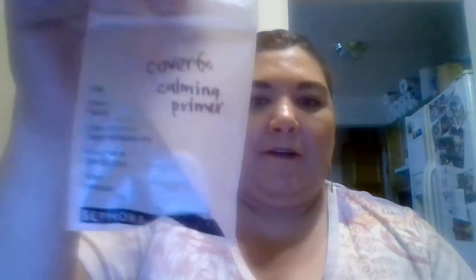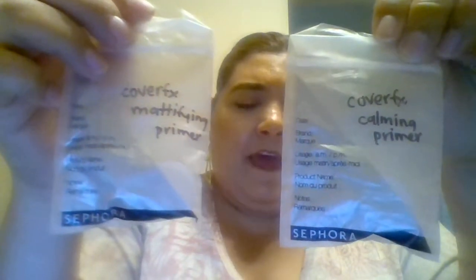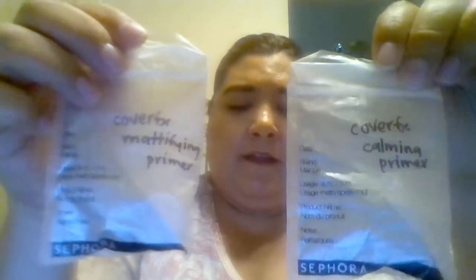Next item, Kat Von D primer sample. I'm not a huge fan of her primer. I think it's okay, but I do like the Cover FX Calming Primer. I got a sample of that and used that up. That was great. And the Cover FX Mattifying Primer is nice too. I go back and forth between these two primers. I gotta say they work really nice.